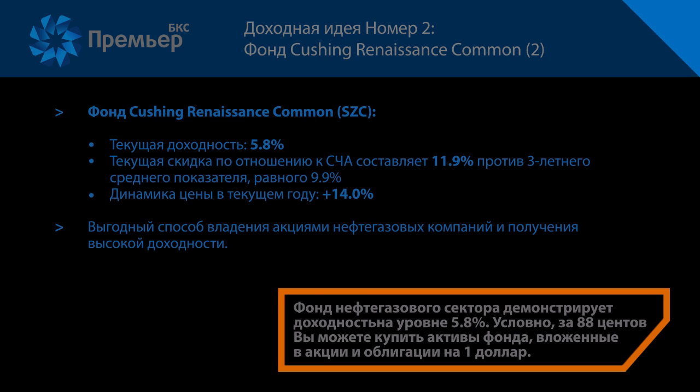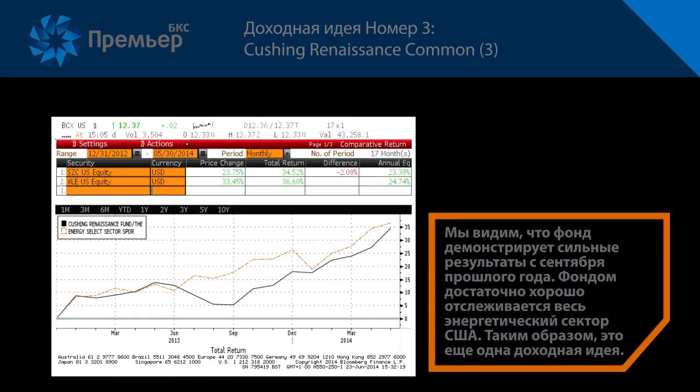Now this oil and gas fund has a yield currently of 5.8%. You can buy $1 of oil and gas stock and bond assets effectively for 88 cents on the dollar. You can see that the performance here has been very strong. Since September of last year, it has tracked the overall US energy sector pretty well. So again, a second good yield idea.